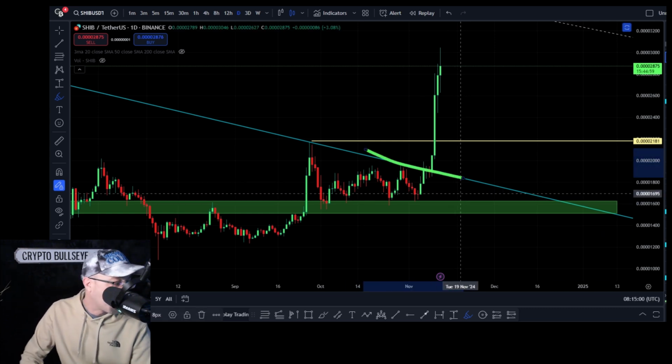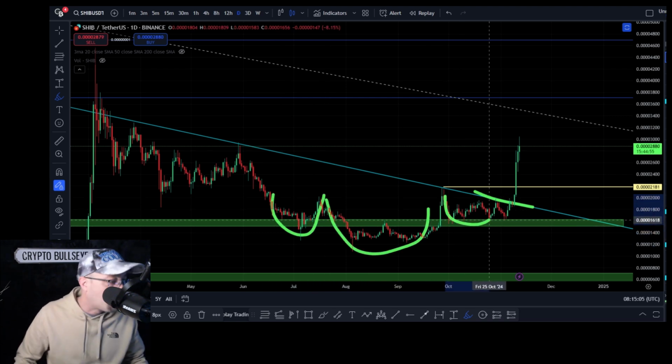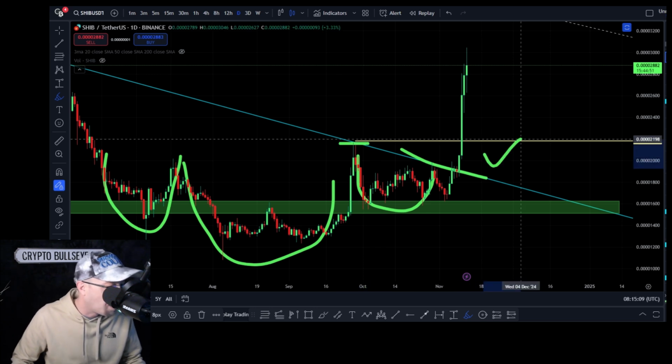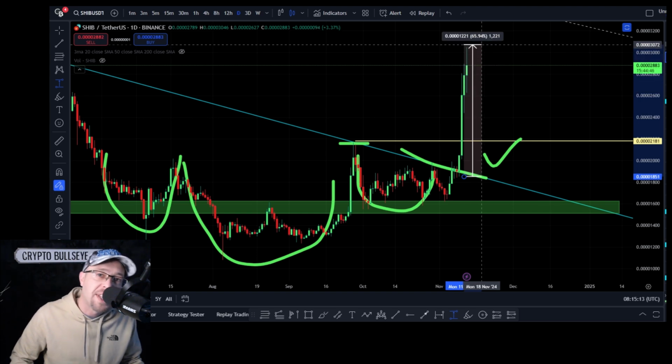We had the break. We were creating a reversal pattern, an inverse head and shoulders. We got the break of the neckline. We got the break of the main trend. We took out the previous high. That's check, check, check. And on the back of that, Shiba Inu made a move 65% to the upside.